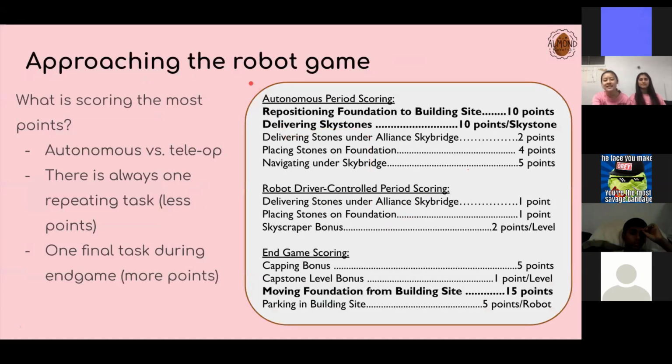So this is probably something that a lot of rookie teams miss: when you're approaching the robot game, you're always looking for what is scoring the most points. Now this seems really obvious, like of course, what's scoring the most points? We're going to focus on that. But what FIRST has sort of done is they take the most exciting objective of the game and they make that the least amount of points.